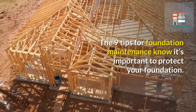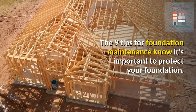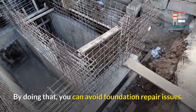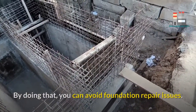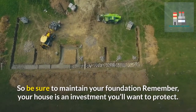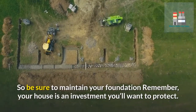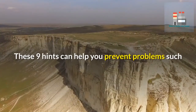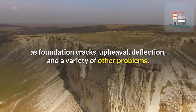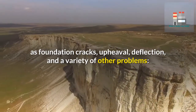The 9 tips for foundation maintenance. It's important to protect your foundation. By doing that, you can avoid foundation repair issues. So be sure to maintain your foundation. Remember, your house is an investment you'll want to protect. These 9 hints can help you prevent problems such as foundation cracks, upheaval, deflection, and a variety of other problems.